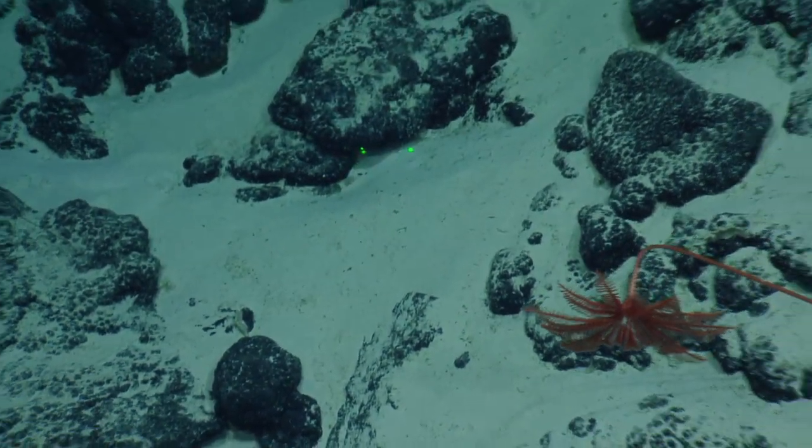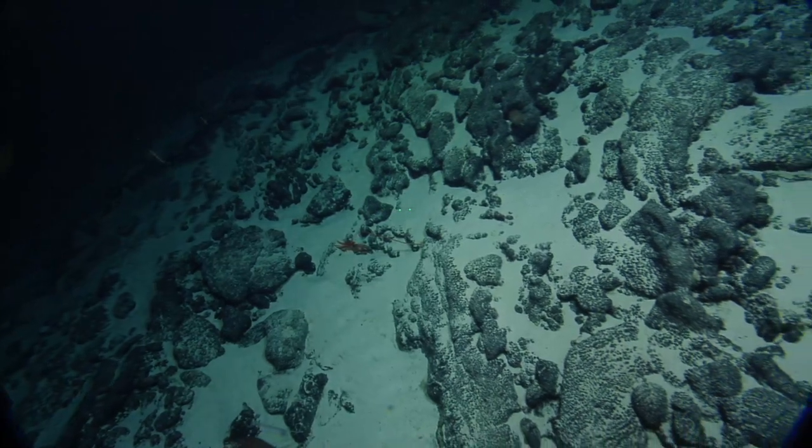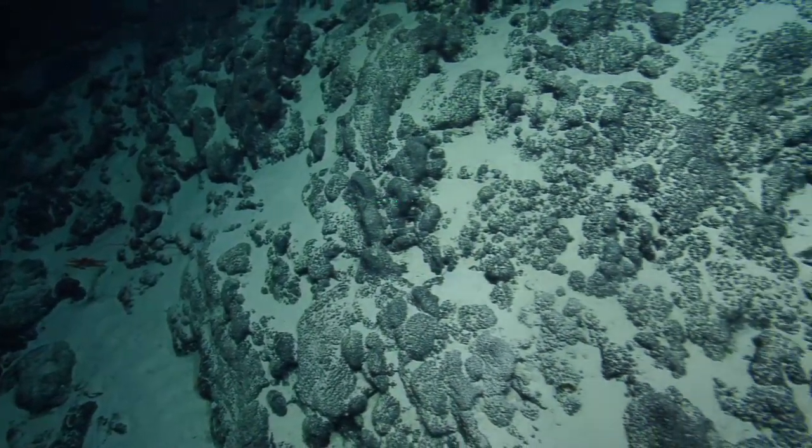Ooh, what's this one? It's a pretty small bit. Pretty crinoid. Yeah. Swinging into the wall there. Course correction.